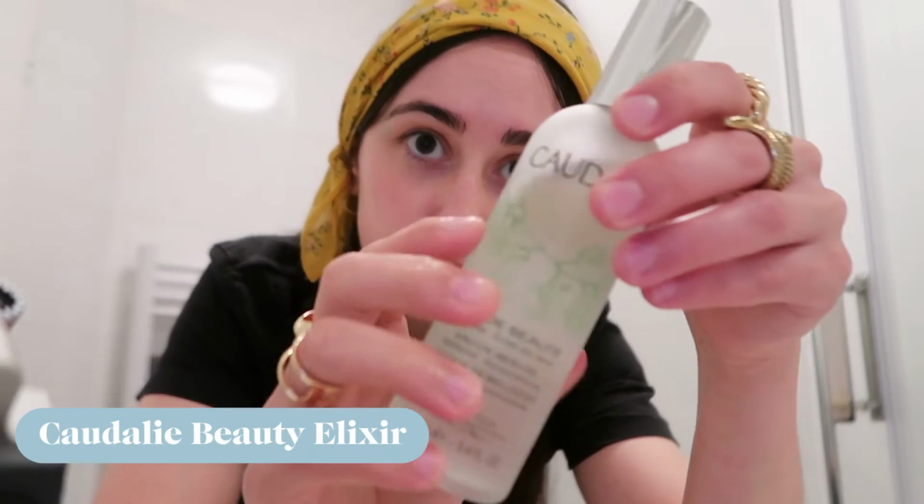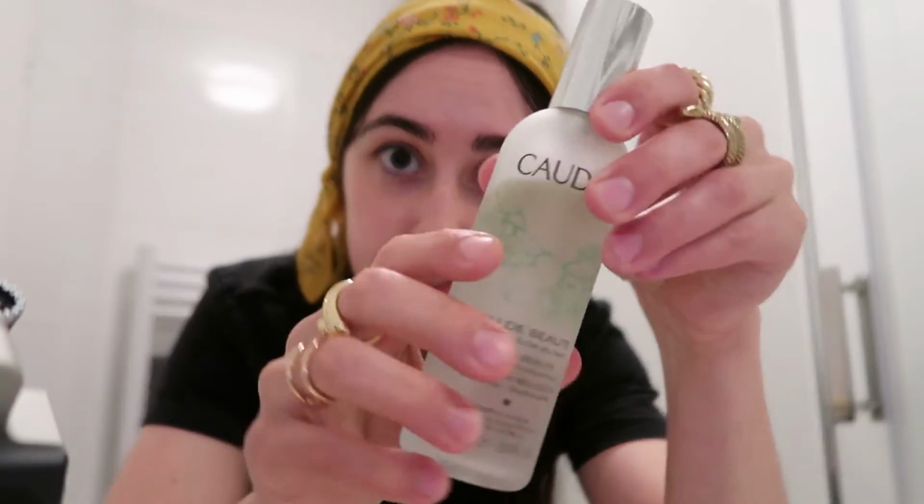Yes, when I first heard about this, I was like, this is like overpriced water in a spritzer bottle. Like, what is this gonna do to my skin? Was pleasantly surprised. I definitely saw a difference in my skin. It was a little glowier. My pores looked slightly smaller. So yeah, 10 out of 10, recommend this. So you literally just spritz yourself.